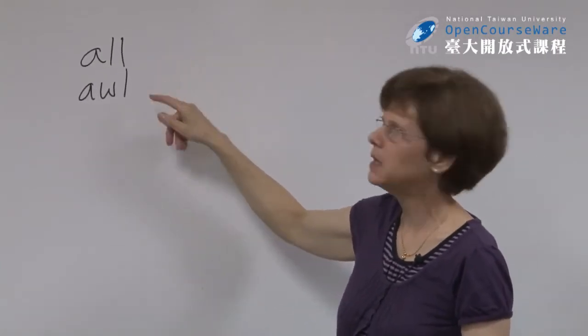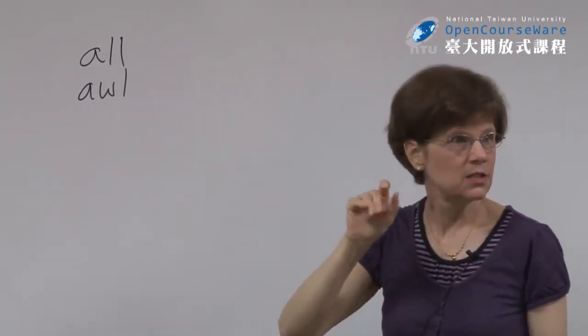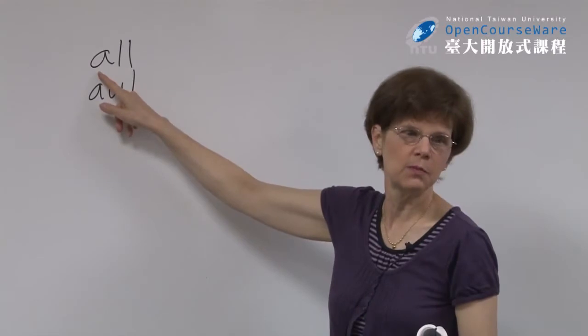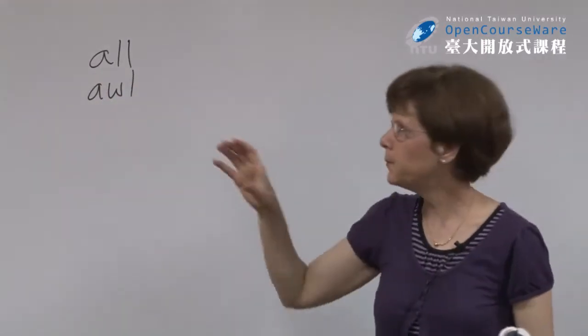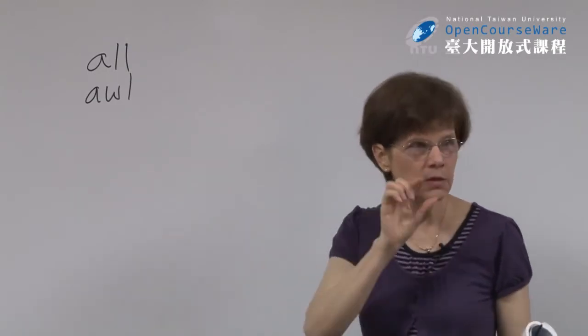Okay, I'm overdoing it now. All. 很近. You don't have to learn this distinction. I just do it to illustrate that before L, this sound, especially for me, will get more open. 它不像 saw causes 那么远，因为 L 的关系. Okay? All. Let's go on.